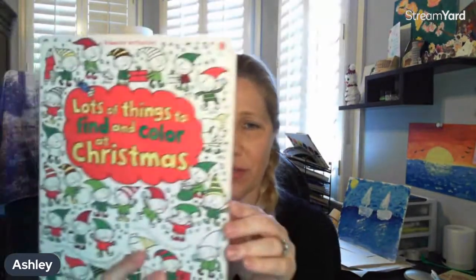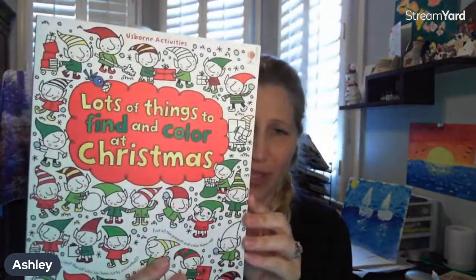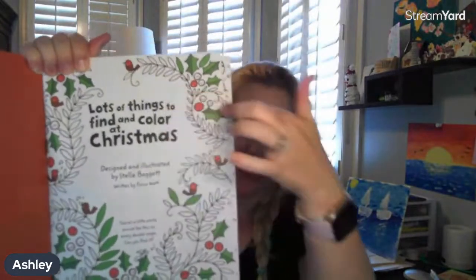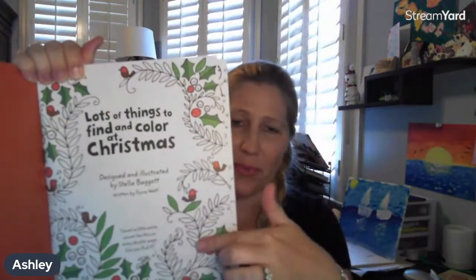Okay, last one. Lots of things to find in color for Christmas. These are one of those find those things and then you color them in. But you can see it's got the red and green. The yellow kind of gives it the pops of color, and there's a lot going on with this one. But again, because it's for kids, it's got the graphic on the front, the title, and then the copyright and info and that sort of thing. So you could have your logo down here, all rights reserved, and that sort of thing down there.